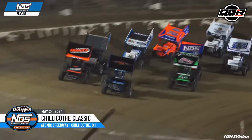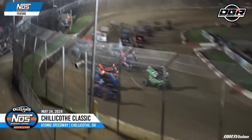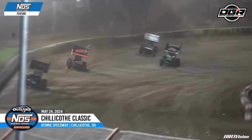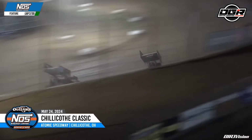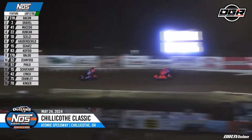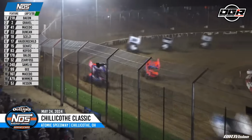Bacon and David Gravel bring us to the green flag at the Atomic Speedway. Bacon to the lead into turn one. Carson Macedo slides up in front of Gravel for second. David Gravel back to his inside at the end of the back straightaway. The Macho Man leads the opening circuit. David Gravel second, Carson Macedo third, challenged on the inside by Cole Duncan. Not enough room for Duncan to try to make it work. Meanwhile, Sheldon Hodgshield out in front of the 18 of Giovanni Scelzi, takes over the fifth position.